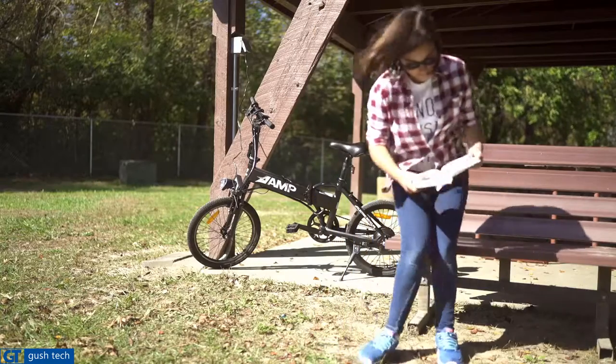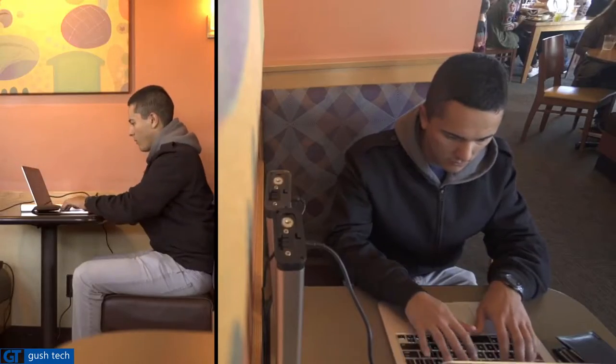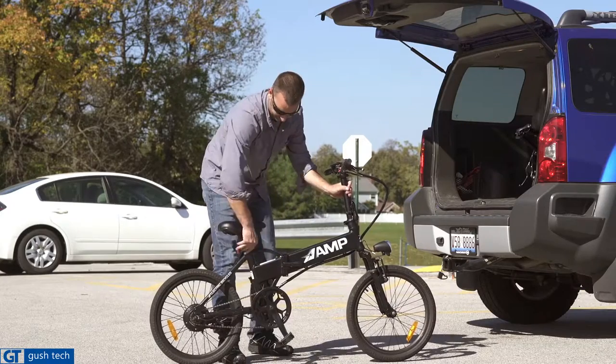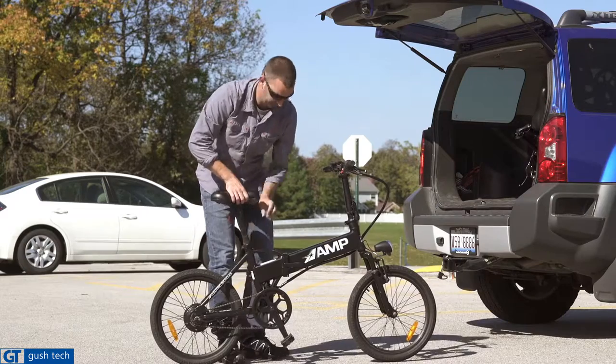You can either charge the battery in the bike, or you can remove the battery and take it with you to charge later. We want every home in America to have an AMP Errand bicycle. That's why we're doing this crowdfunding campaign.